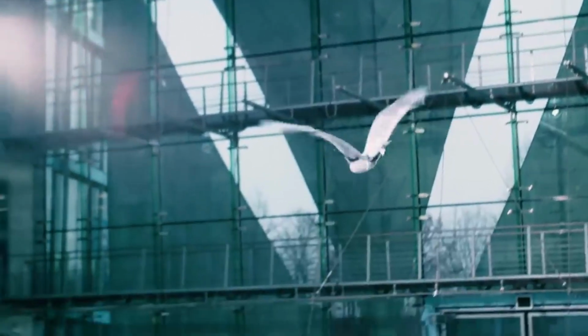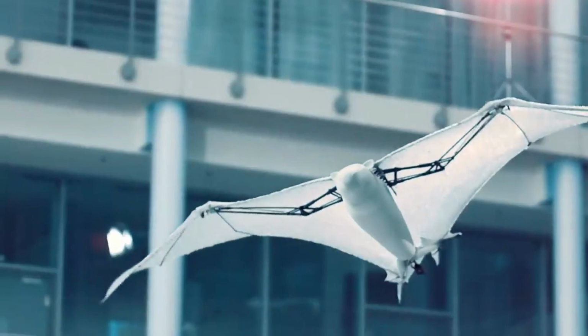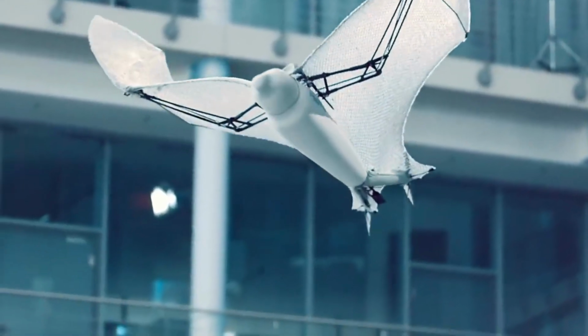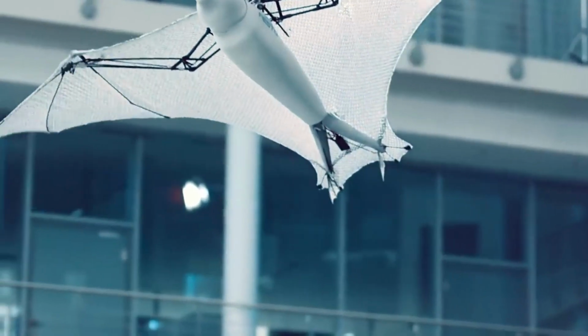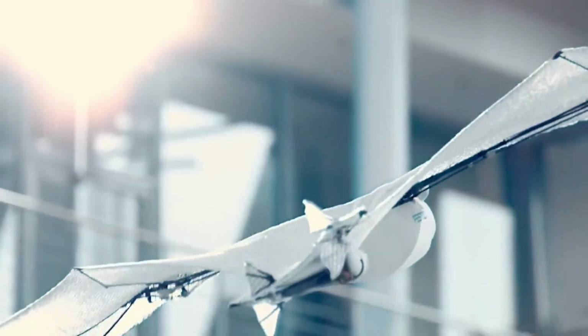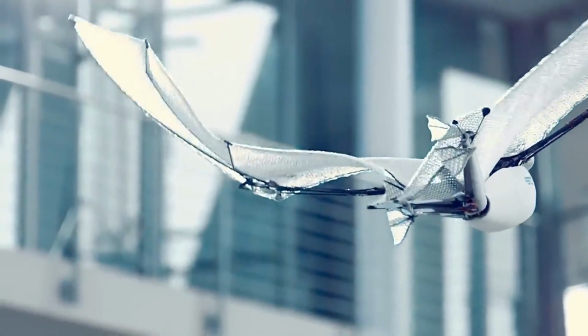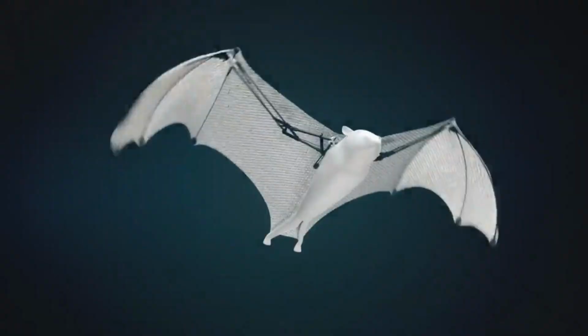the curvature of its wings with its fingers. A robot that can communicate with a system that tracks its position, plans its flight paths, and delivers the necessary control commands. A robot that can fly semi-autonomously in a defined space, with only human intervention for takeoff and landing. This is the FESTO Bionic Flying Fox, a bio-inspired drone that mimics the flying characteristics of the largest bats in the world.